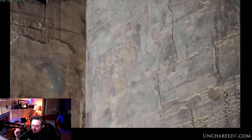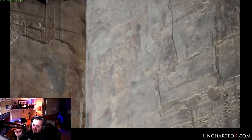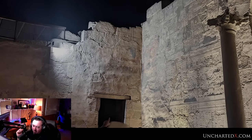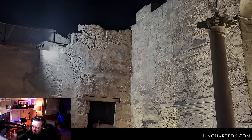Christians, goddamn, turning these things into Christian chapels, churches. I mean, you can see the laser mark on there too. You can see all of the Christian art, how they plastered over the top of the hieroglyphs and then painted on it. They just plastered over it and painted like they're Coptic Christian all over it.